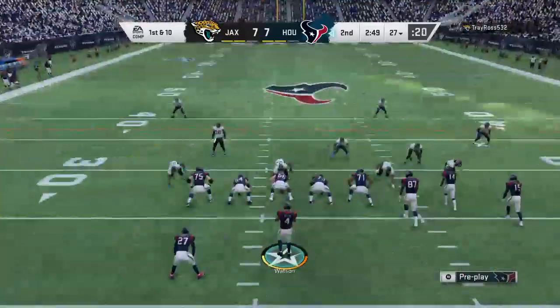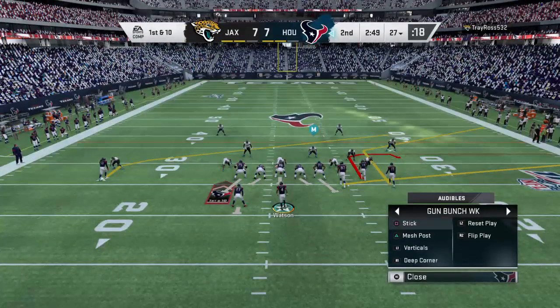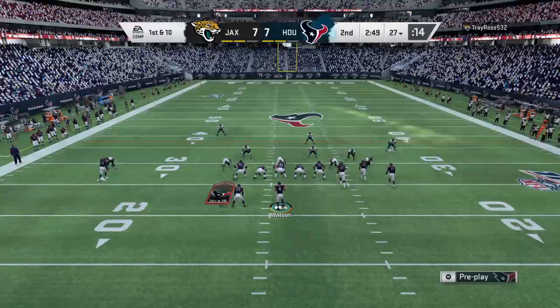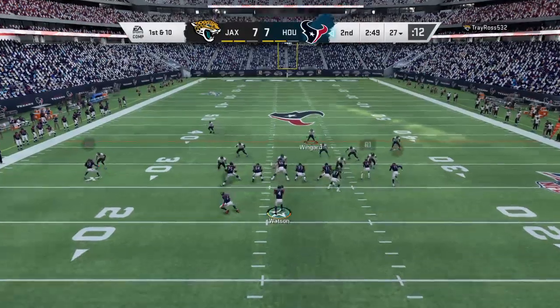Out comes a Houston offense as they get set to take over here. And they hit the home run last drive. One play on the ground all the way to the house. Now the defense, maybe they're expecting a run here.